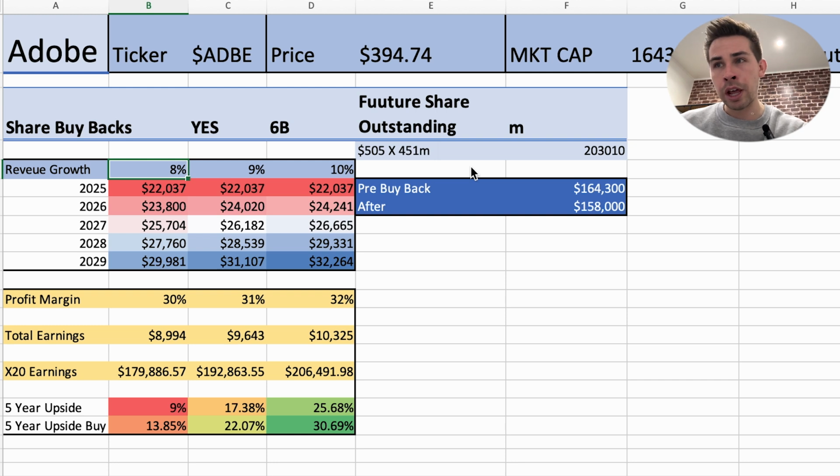As the years go on and they get bigger, it's going to be harder for them to grow. So that's why I've got some slower revenue growth going forward. I've kept the high side at 10% just in case the AI part of the business is able to keep that growth up towards the 10% range. Profit margin 30, 31, 32%. That includes some price increases and efficiencies, so the profit margin expands, which they've historically done as well. 20 times earnings, because I don't like assuming crazy multiples to start with, in case the market goes, you know what, we're not putting you at an extreme multiple anymore.